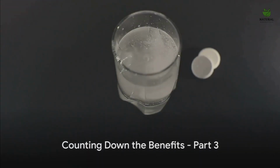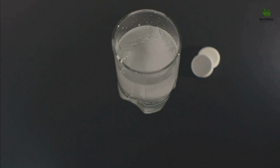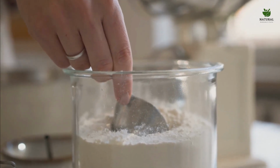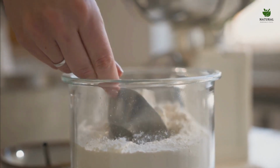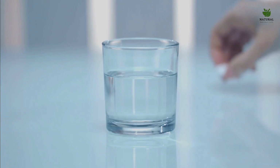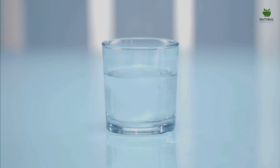Coming in at number 6, baking soda can relieve heartburn and indigestion. That's right, this humble kitchen ingredient is a superhero in disguise. When heartburn or indigestion strikes, your stomach is basically overproducing acid. Baking soda, being a natural antacid, comes to the rescue by neutralizing this excess acid, helping to calm the storm in your stomach. It's like your very own personal belly-soothing superhero, right there in your kitchen cabinet.